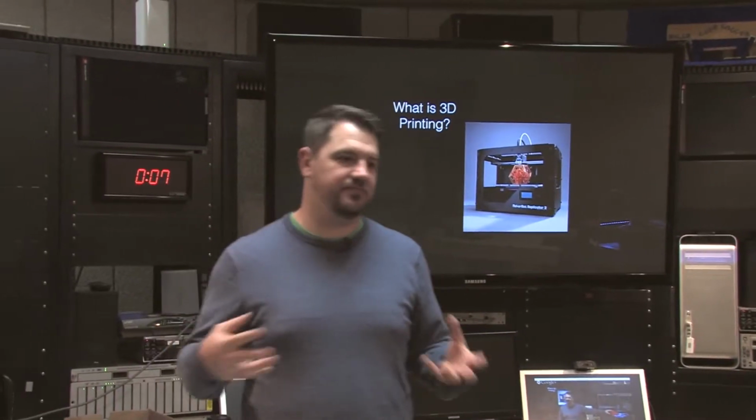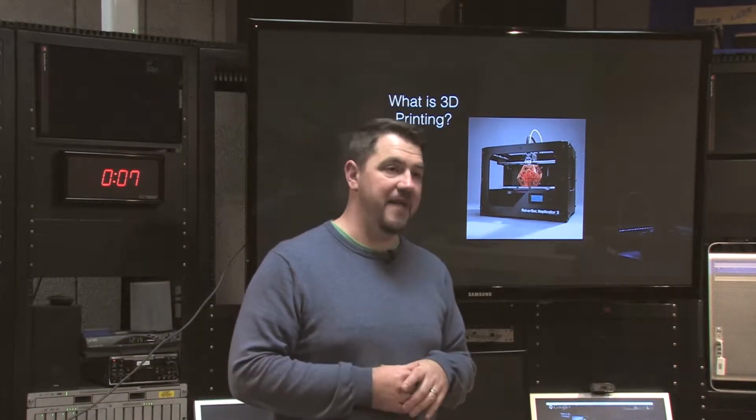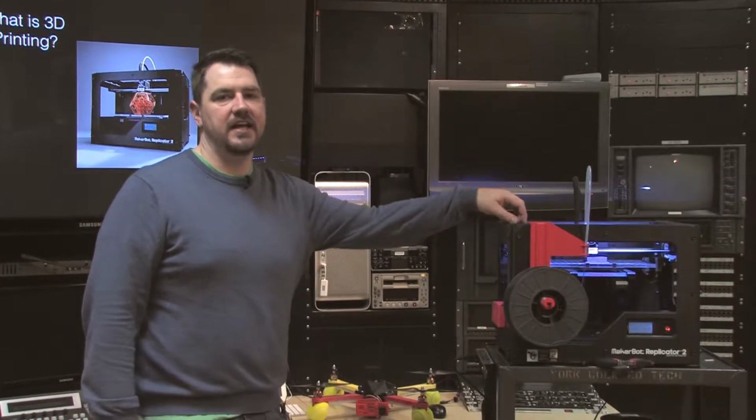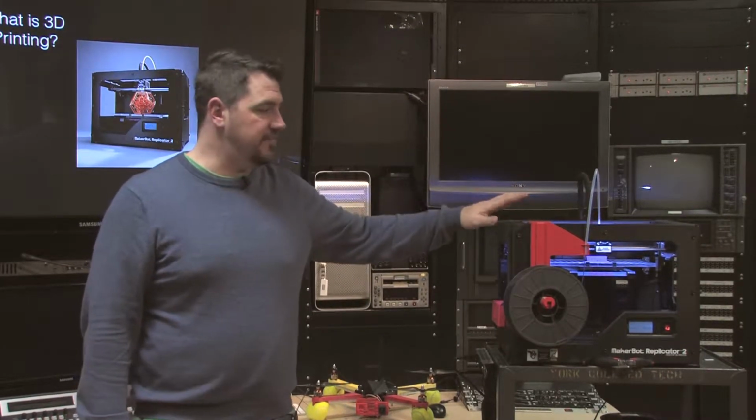And the failure rate is something that I'm going to talk about quite often when we get into the design portion of this workshop, where we're going to go in and actually make stuff. You have to take into consideration the technology that you're using to print your models out. So this is an FDM printer.